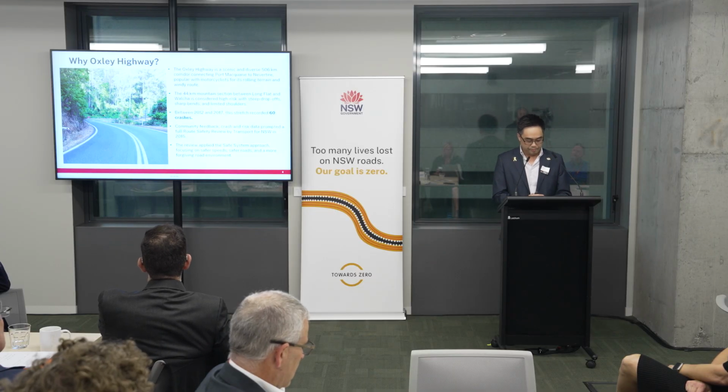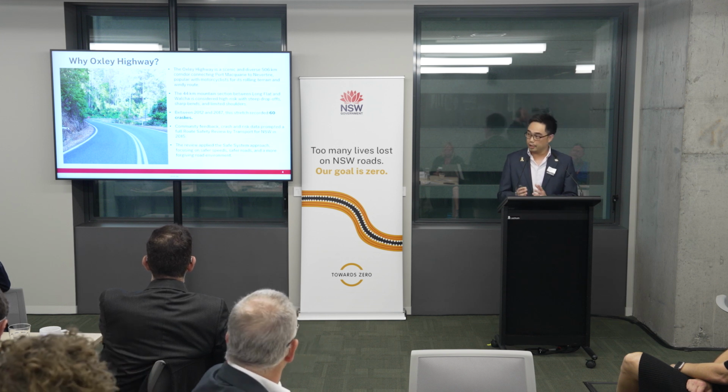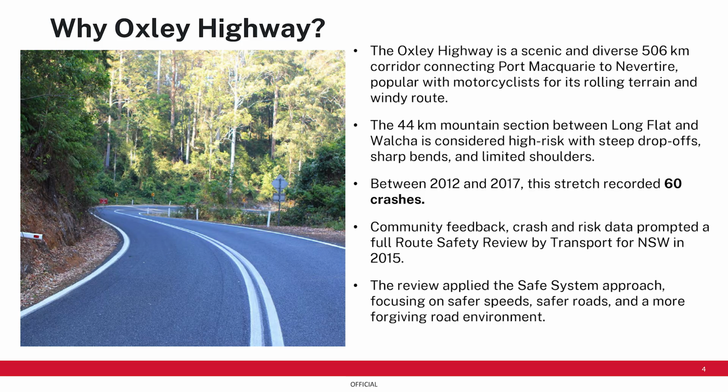So why the Oxley? As you heard from Minister Aitchison, it has been one of the notorious stretches of road, and it's a 506-kilometre route. But particularly for this case study, the 44-kilometre section through the mountain pass between Long Flat and Walker has steep drop-offs, sharp bends, minimal shoulders, and sadly a high crash rate, especially for motorcyclists. Just within a 5-year stretch, there have been 60 crashes, and this is what prompted the full route safety review.